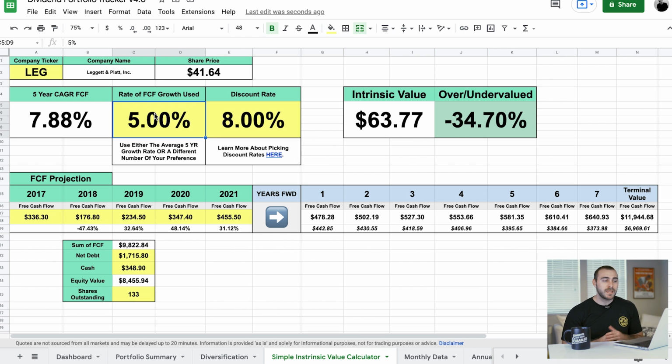And furthermore, if we want to be even more conservative, guys, we can say that instead of 5% free cash flow growth every year for the next however many years, maybe they're going to go up by 3%. Maybe it's not much. And even with that, at an 8% discount rate or an 8% margin of safety, LEG is still considerably undervalued by 25%. That's wild. So based on this, guys, you can still be pretty conservative in your calculation and come to the conclusion that LEG looks to be pretty undervalued.